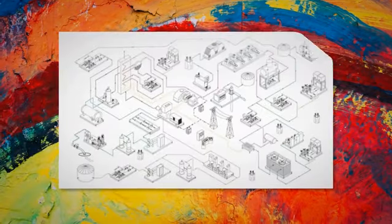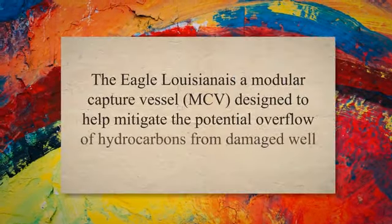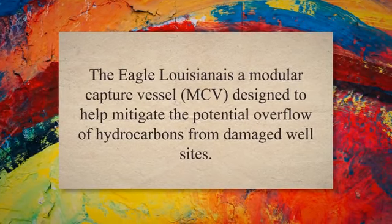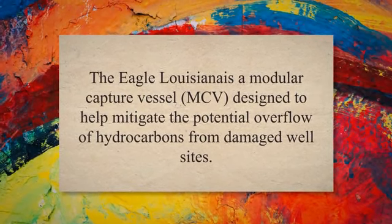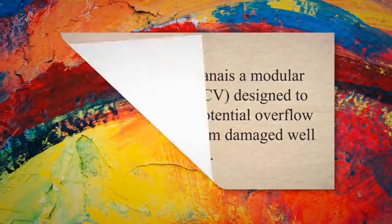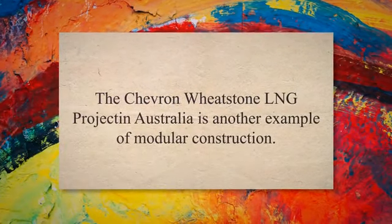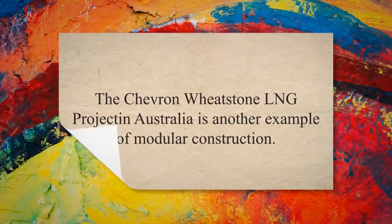Some of the typical examples of modular projects are the Eagle Louisiana, a modular capture vessel, MCV, designed to help mitigate the potential overflow of hydrocarbons from damaged well sites. The Chevron Wheatstone LNG project in Australia is another example of modular construction.